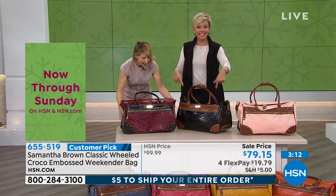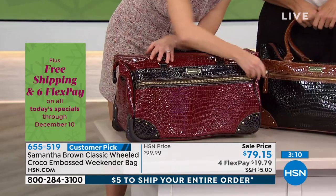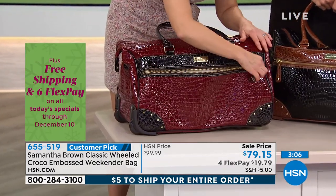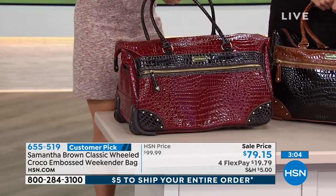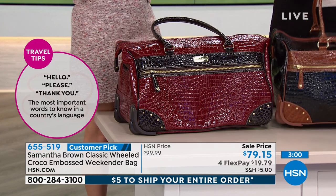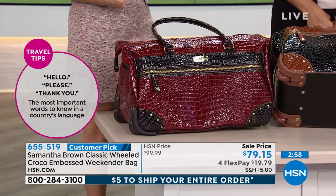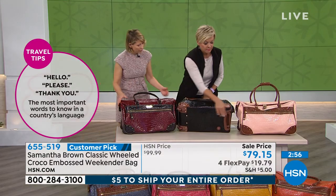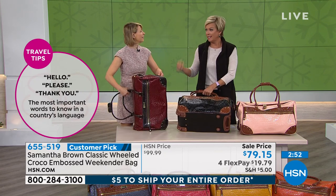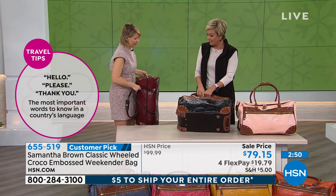And look at that, plenty of space. You even have an extra front pocket here with a phenomenal amount of space. And it's just this beautiful bag. It's only 5.5 pounds, surprisingly so if you want something a little lighter weight in the Croco, but it's got that beautiful look, just stunning. And you're not pulling on it, it's wheeling exactly behind you so nicely.